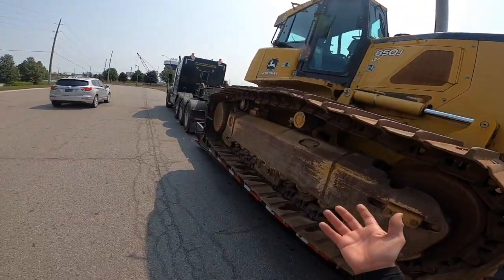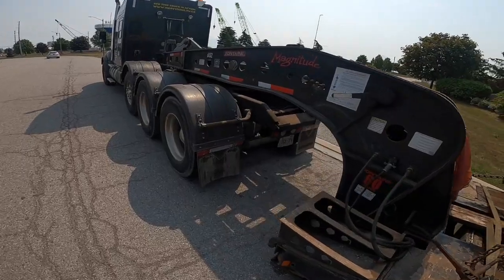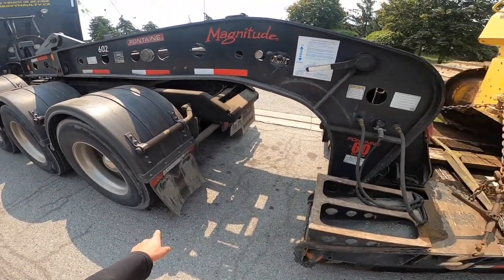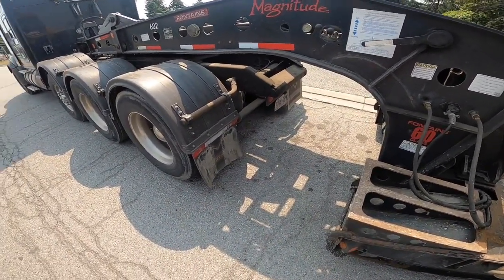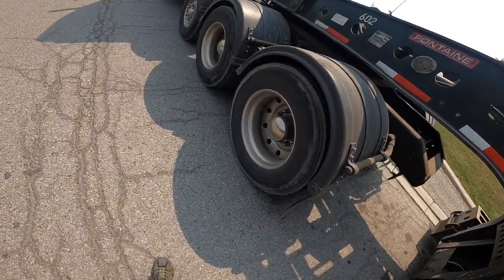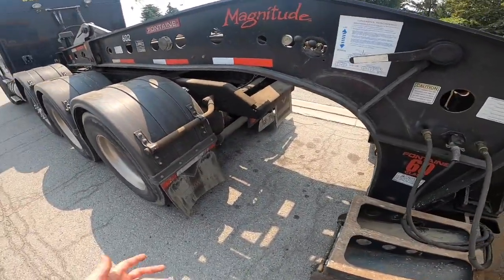I thought it looked like a baby, and then I started driving without my pusher axle. Check this out. I almost lost my mud flap somewhere. See? That means the mud flap went under the tire. That's not good, but it stayed there. That's what counts. These are some strong mud flaps.